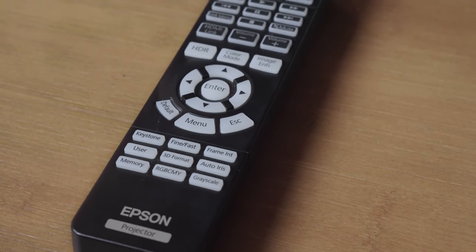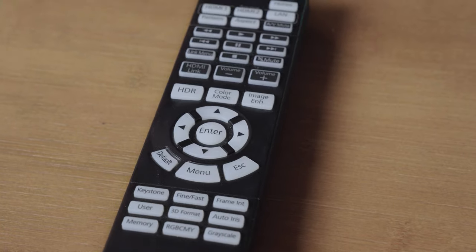So one of the last things to talk about with the projector itself is the remote, which is the way that you control the projector. So it is a fully backlit and quite large remote, as you can see in my hand. Has lots of features, access to all of the menus throughout the projector itself.